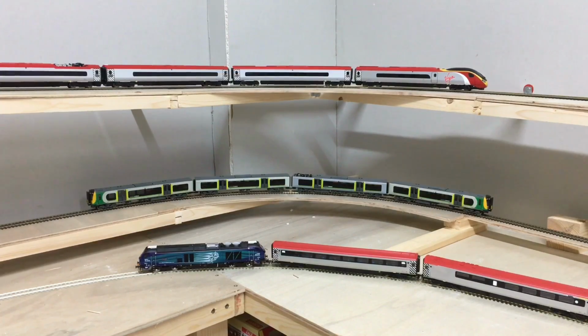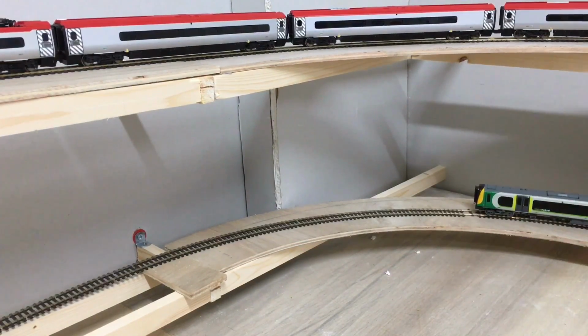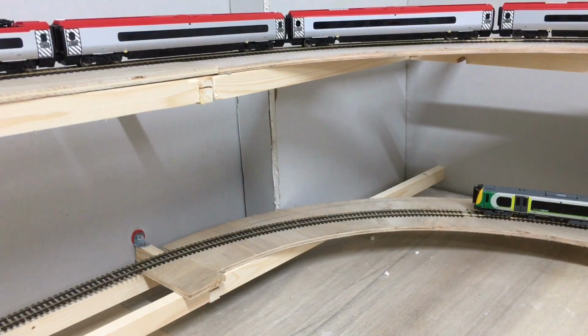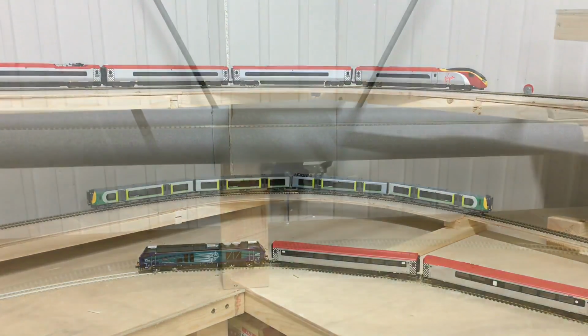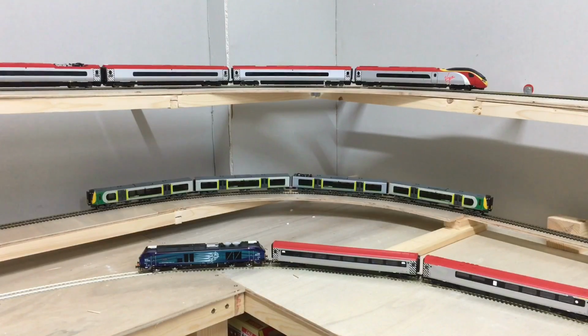In this update we'll have the latest on the incline build. As we look around this section that I'm currently working on, you'll notice the corner that's just wedged into the wall at the moment. We'll look at the safety measures in place for the incline. Here is the safety measure that I've put into place on the incline. And we'll have a look at some trains being tested up and down the incline.